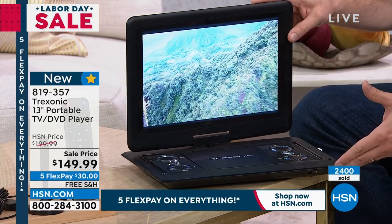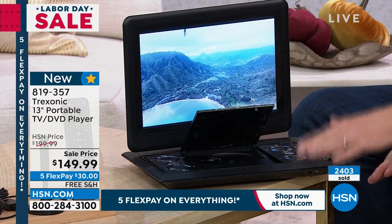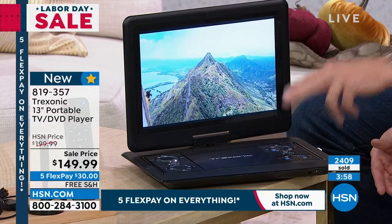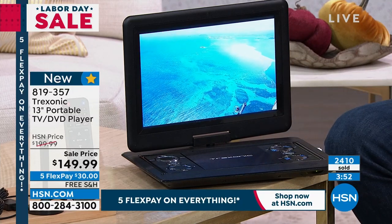And the other thing about having that, Marlo, is not only can you watch TV, you have those DVDs, you just tap that one little button, insert the DVD tray. Such a rare feature to have that. We've sold over 120,000 Trexonic TVs. This is only the third model in 3 years that has that bonus DVD player. I love this. This is such a nice gift for anyone.